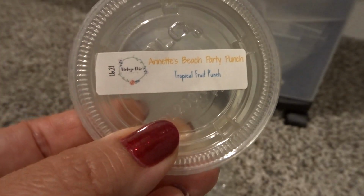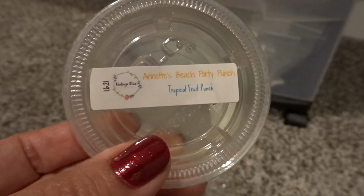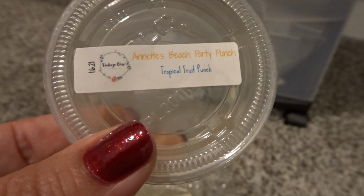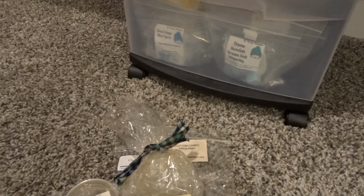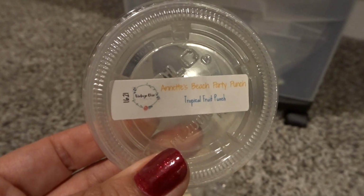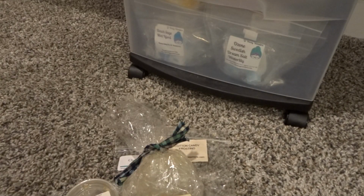From Vintage Chic Scents, this is a scent shot in Tropical Fruit Punch. Well, the name of it is Annette's Beach Party Punch, but it's basically Tropical Fruit Punch. The date is on there. It's super tiny. It's January 6, 2021. I think I've only placed one order with Kirby this year, so this is a sample I got from that order. This is really good. It's just a nice, sweet fruit punch scent, and it threw well.